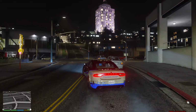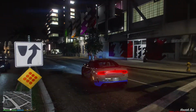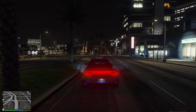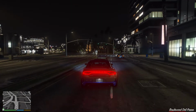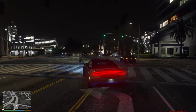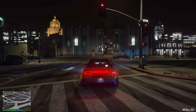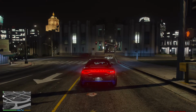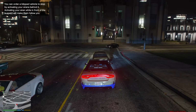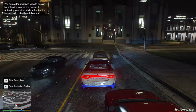Alright, this tornado over here just ran this red light. I don't know, I hit the car. My apologies, I did not mean to hit the car. So we're just gonna... Okay, we're gonna blip it here. One Adam 10 to dispatch requesting a license plate.